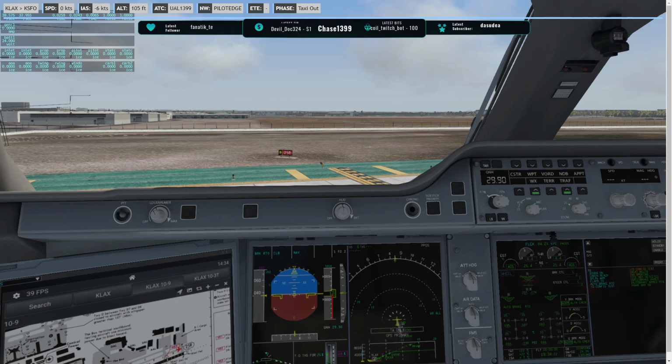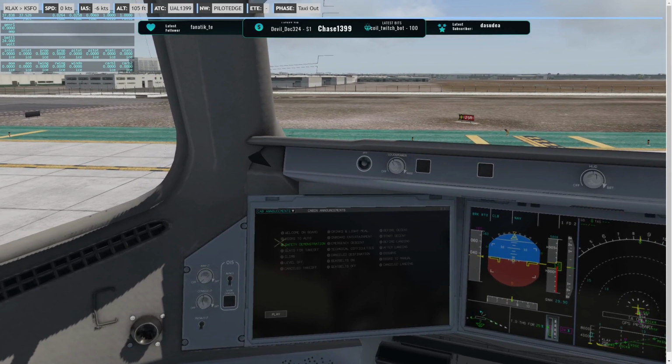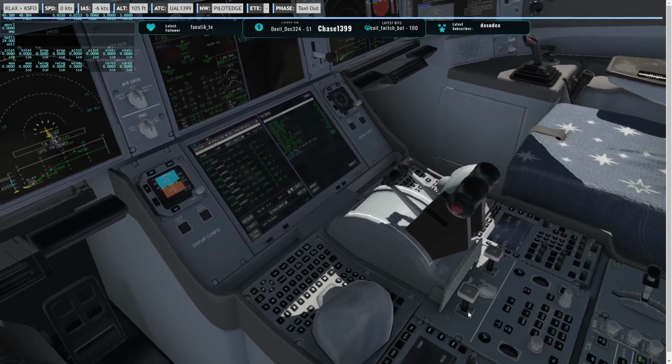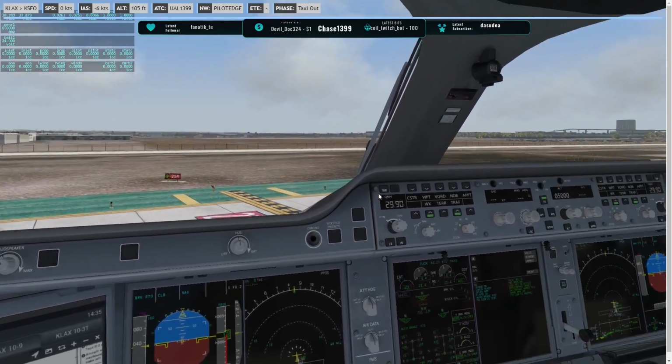All right, over to the tower. 25.2. Los Angeles Tower, United 1399, heavy, holding short, 25 right. United 1399, heavy, Los Angeles Tower, runway 25 right, clear for takeoff. 25 right, clear for takeoff, United 1399, heavy.